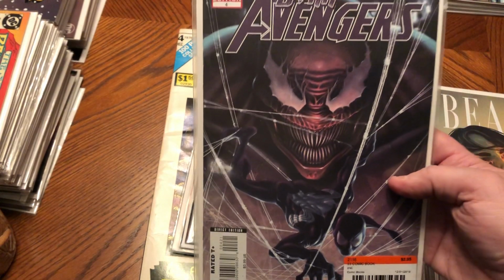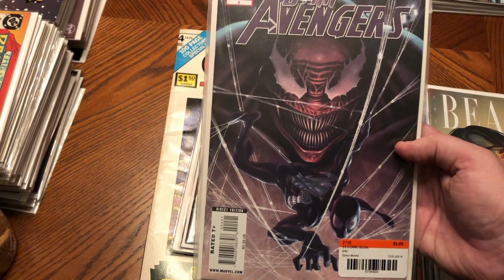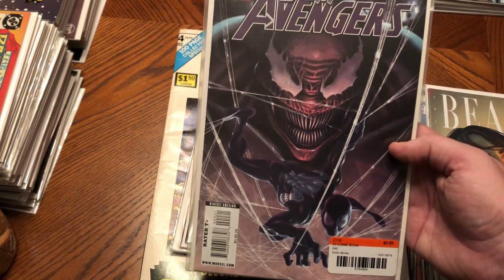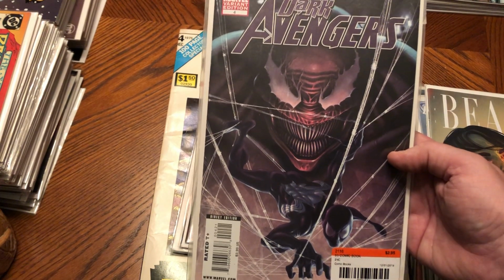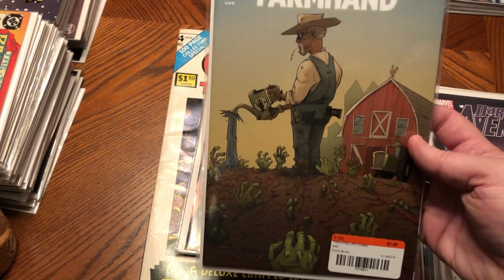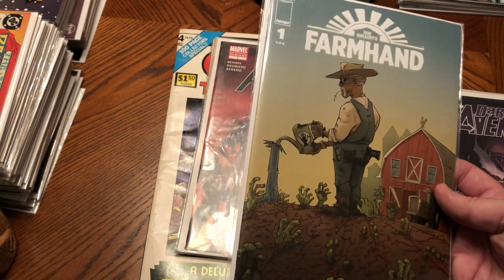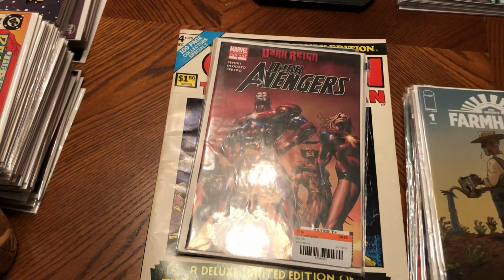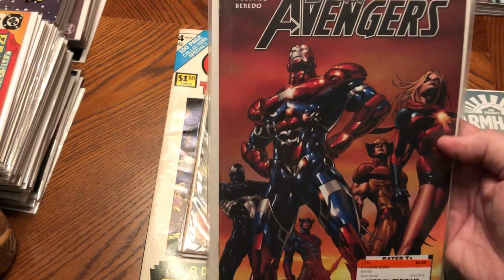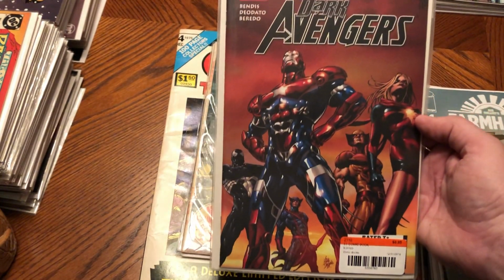I found this issue of Dark Avengers number 4. It was a variant edition. I figured, you know, that was kind of a cool Venom cover, so why not? I found Farmhand number 1. Appeared to be in good condition. Actually near mint condition. Very beautiful copy. I couldn't believe I found this one. Dark Reign, Dark Avengers number 1. It's the second printing variant.